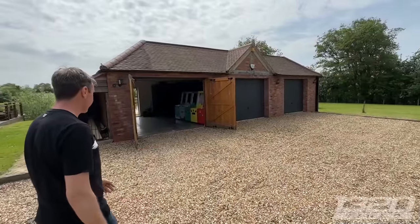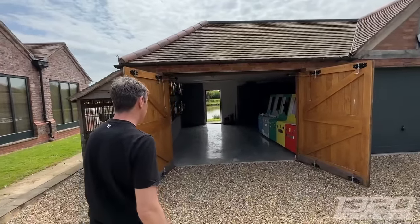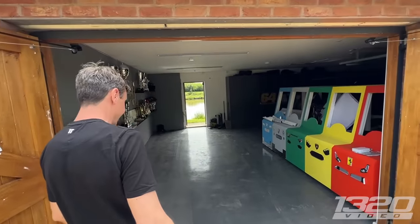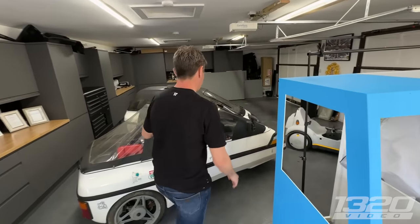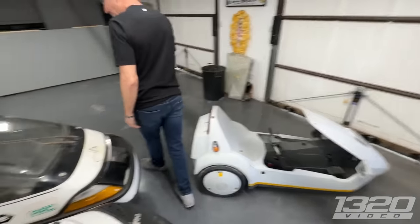So we got the first of several garages here. About how big is this one? Three cars, that's all I can tell you. Looks like about 7,800 square feet. Now these are weird, I think was probably the best thing we can say. Very weird. We got three weird vehicles in here.